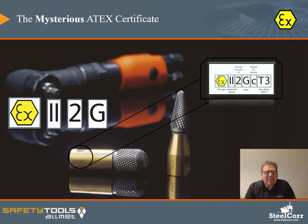The capital G. G stands for gas environment, which typically is on board an oil tanker or on a platform or in a petrochemical plant, and more, of course. If you change the capital G with a capital D, the certificate is for dust environments. It's typically for the food industry, like a flour mill or around grain storage tanks, and more of course. The small letter c in the ATEX marking is for construction safety. The equipment marked with c tells us that these tools are made with construction safety and with materials that are safe to use in an explosion hazardous area.